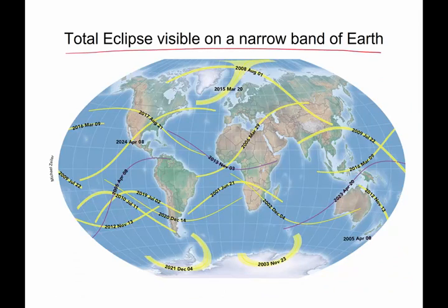We are on a moving ball, and the moon is moving, of course, as well. And where the moon's shadow falls during an eclipse is a very, very narrow band. The 2017 eclipse went from Oregon through the Midwest and Nebraska, Missouri, and then down through, I think, South Carolina in that area. On this map are some past eclipses, and then the next one that's actually going to be visible in North America is going to be 2024.